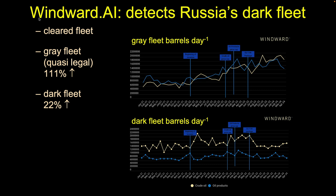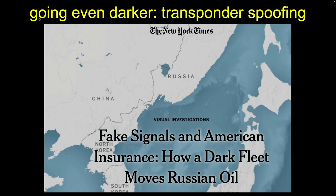And so what we see is that there is this background level that's more or less constant in the dark fleet. What we really see the pickup in is the quasi-legal fleet, right? The one that is maybe known, but they're maybe not supposed to be carrying oil, or at least not supposed to be carrying Russian oil, and they're carrying Russian oil, right? But then they'll tell you, oh, this is from Bahrain, or this oil is from Iraq or something like that, someplace where it's legal to ship oil. And so I'll just walk you guys through this example.